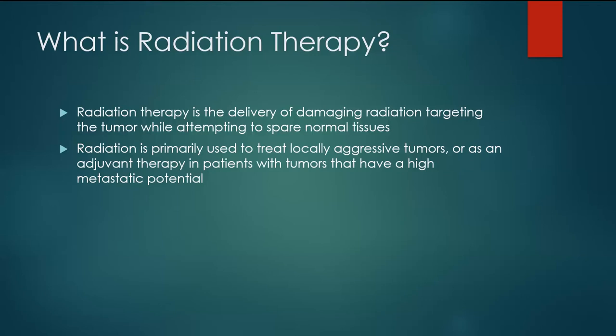So we use radiation to try to get a tumor under control that is otherwise behaving in an unfriendly manner to its neighboring normal tissue. We sometimes use radiation as adjuvant therapy in patients that we know we need to gain local control of tumor, but then that tumor may also have metastatic potential. And since radiation is not going to impact the whole body, we know we're going to have to get chemotherapy on board if we're really going to have a chance of getting that tumor long-term controlled.